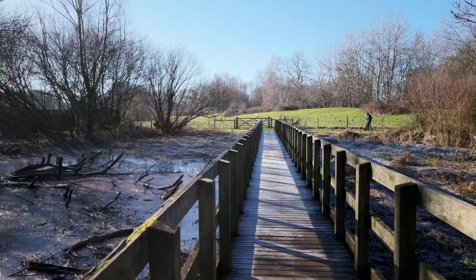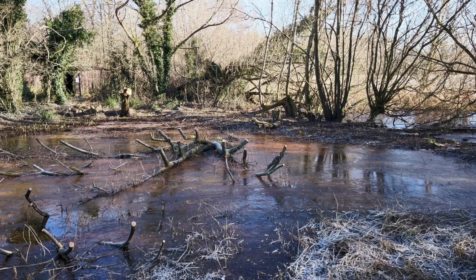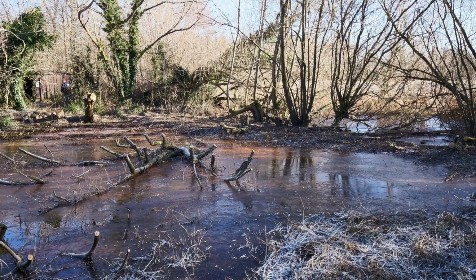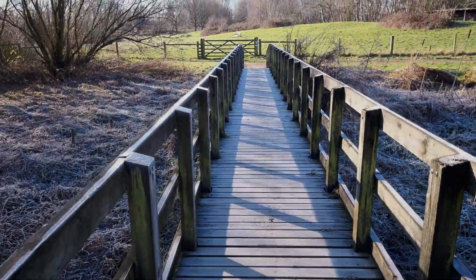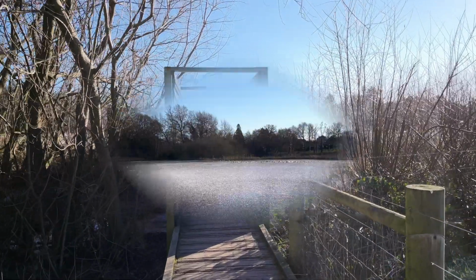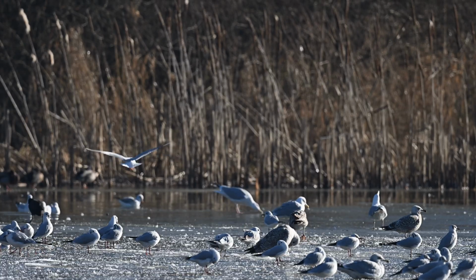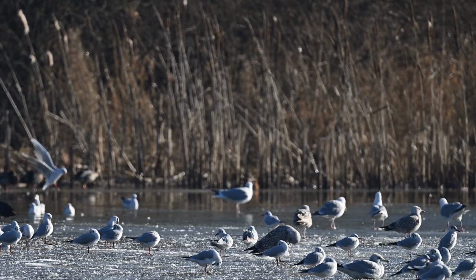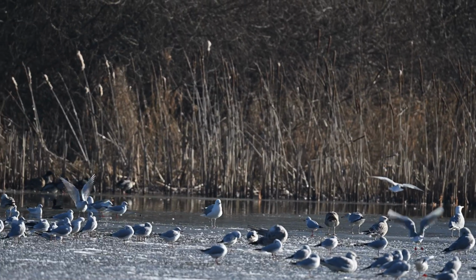At this point I decided it was time to walk back to the centre to get a nice hot cup of coffee and thaw out a bit. But this also takes us past what's called the dipping pond area. But first we're going into another hide just to see if there was anything more that I could photograph, and really it was just the gulls over there in the distance where there was a small patch of open water for them to splash around in.